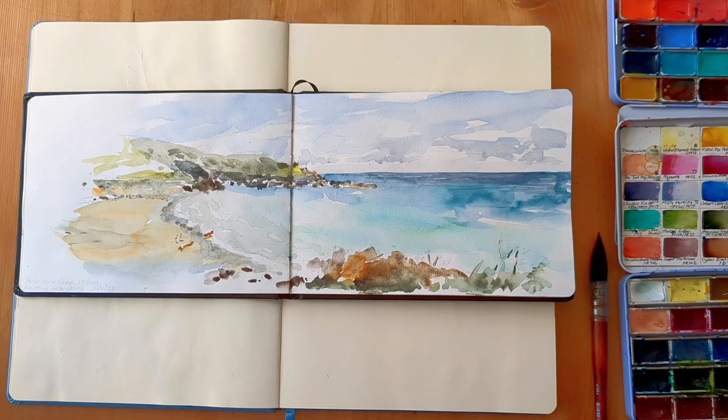Hello, I've taken a break from swatching out the Schmincke watercolours and I just wanted to show you a couple of paintings today. The first is a plein air painting I did a couple of days ago in St. Ives, Cornwall.